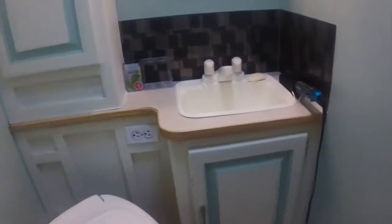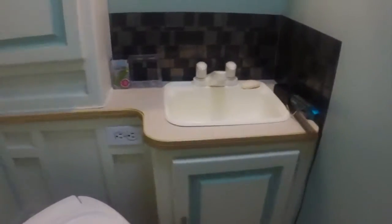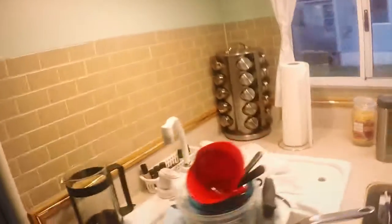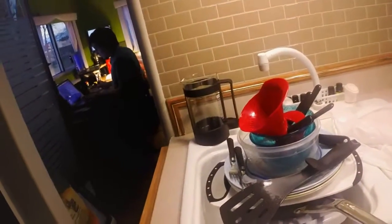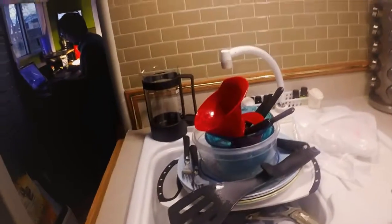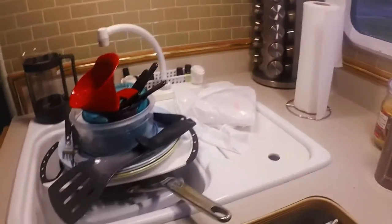The bathroom is fairly organized. It looks the same as it did, just cleaned up a little bit. I vacuumed and cleaned up all the hair from doing my hair in the mornings. Don't mind the dishes. We don't use our water right now because it is really cold and we don't want our pipes to freeze. So all of our tanks are emptied and we bring our dishes into the house to wash them. Up here is a lot of baking stuff.